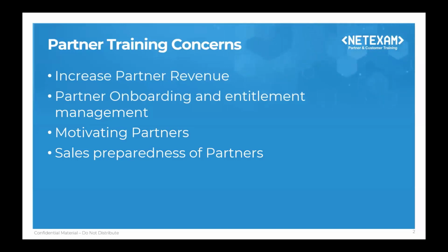They also have, just like with the customers, a very cumbersome process onboarding customers and also entitlement management. When partner tiers go up, they want to automate all this process based on training completions, etc. They want to motivate their partners. And what they've observed is not all their partners are exclusive to APEC. Their partners represent some of their competitors. So this is a very competitive market where they have to incentivize the partners to take training. So they want to show the advantages of taking APEC training versus their competitors. So that's a difficult thing to do.